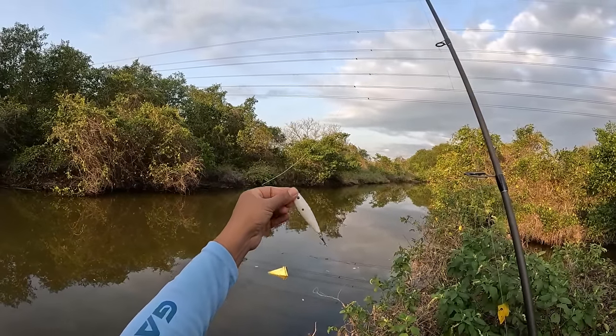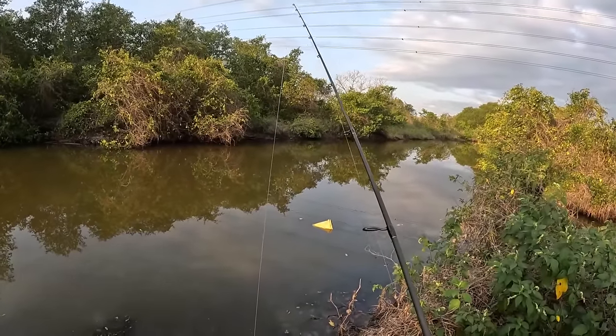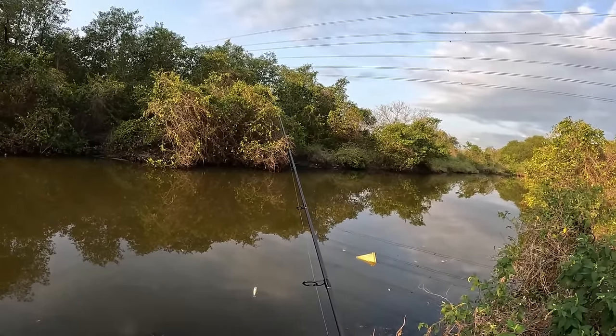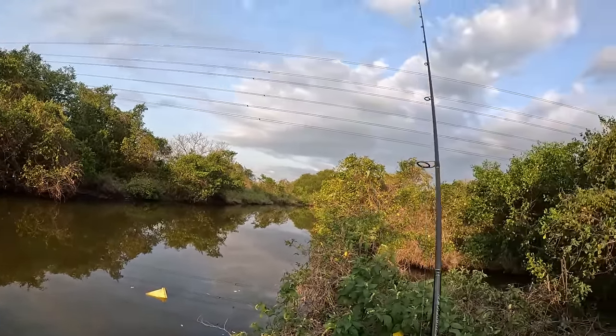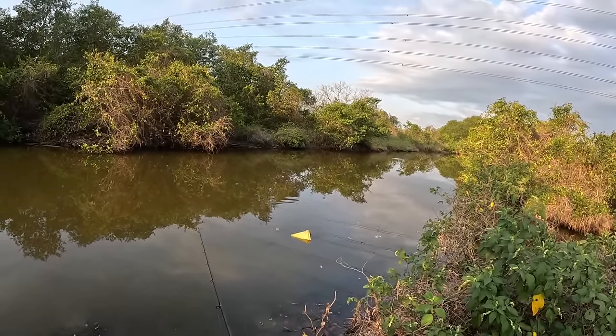Alright, guys, like I said, I'm going to start off with the top water. This is the same one I catch fish in the canal with. Never really catch fish here with top waters, but the conditions looking real good. Flat, calm. See one or two fish play. Not as much as I'd like to see. Something just swam there.